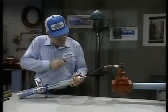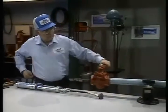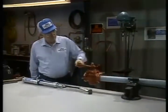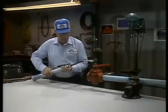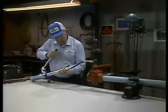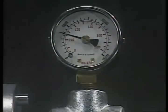Regular sealant injection and rotation or exercise of the plug are essential to long valve life and optimum performance. Most valve problems can be directly attributed to failure to regularly inject sealant or exercise a valve. The principle of Pascal's law also enables us to troubleshoot valves when we inject sealant. By observing the pressure it takes to inject sealant, we can infer a valve's condition.